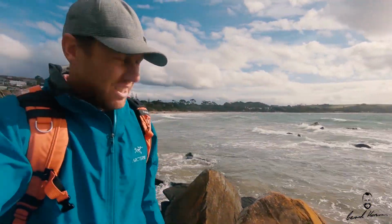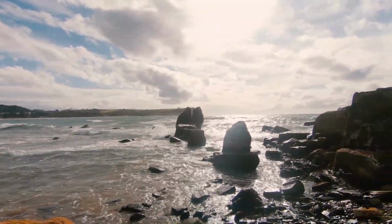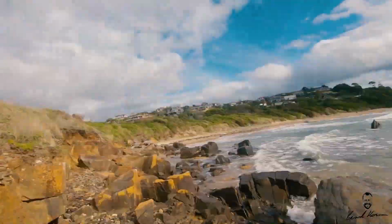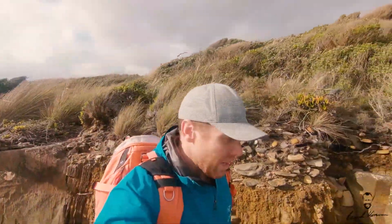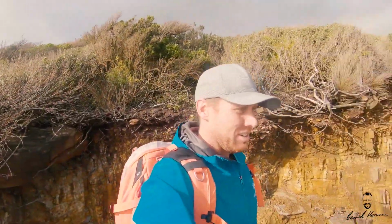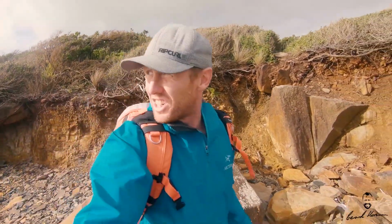It's just a matter of trying to position these rocks on the foreshore there without intruding on the background of Don Heads itself. So, and try not to get hit by an oncoming wave is also a bit of a challenge.